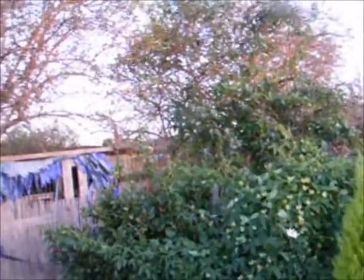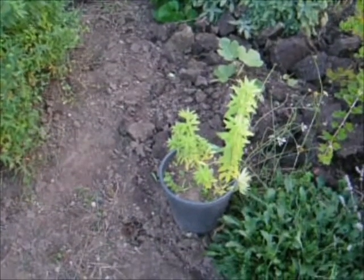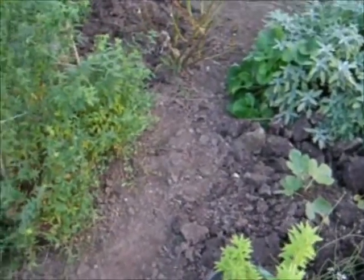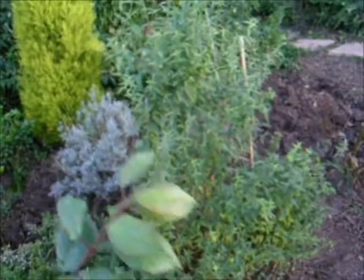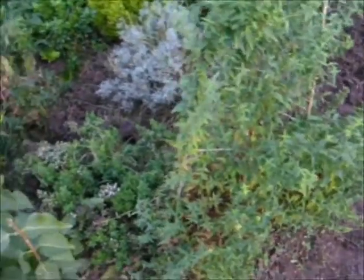So as you can hear the birds singing up there in the trees there, I think they're happy. There they are, there he goes, happy that the storm's over as well. There's my lemon verbena as well, still in its pot. And some jasmine as well.